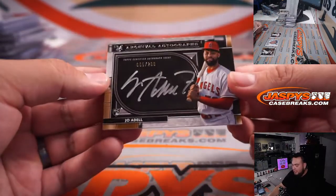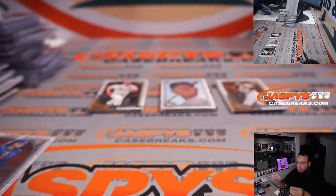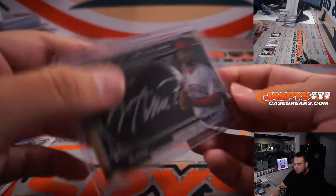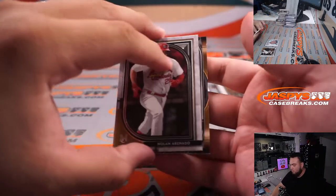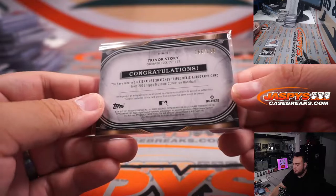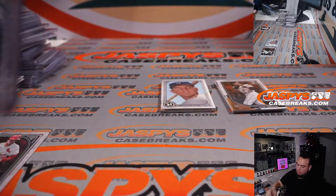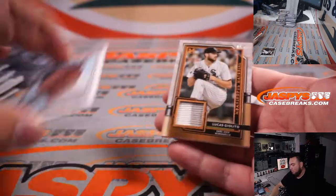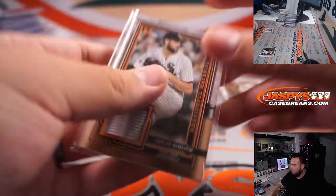And a Joe Adell, 65 out of 200 for the Angels. Nice. Angels, of course, going to Josh. And Trevor Story for the Colorado Rockies, triple relic. That is Rockies going to Daniel. Lucas Giolito to 35. Chicago White Sox. He's like the sock.